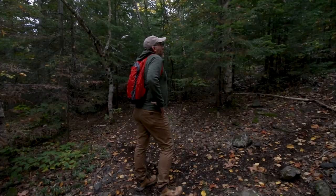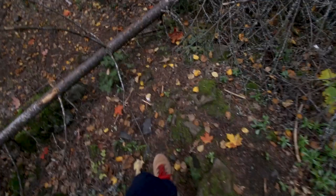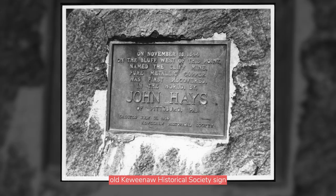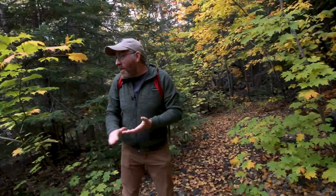There's more on the history of the Cliff Mine in the previous episode, but to give a quick summary, at some point, someone spotted copper in these cliffs, which eventually led to people digging a tunnel and finding a huge amount of metal. And shortly after that, the mine really got started. Basically, where I'm standing right now is where the mine began. And so that earliest shaft is right down over this way.